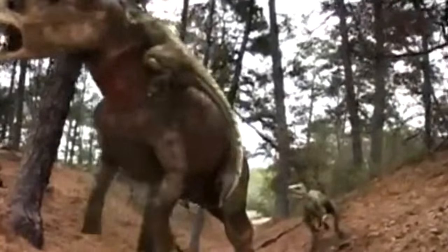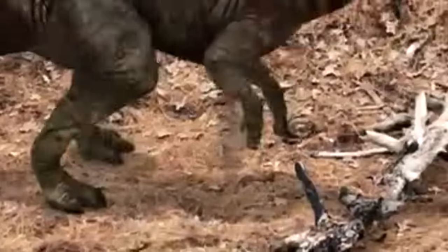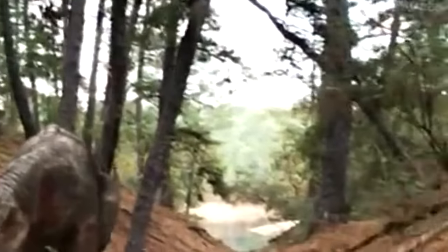T-Rex had a superior sense of smell, more powerful even than today's dogs. It could pick up the scent of blood from miles away. This would immediately send him running.